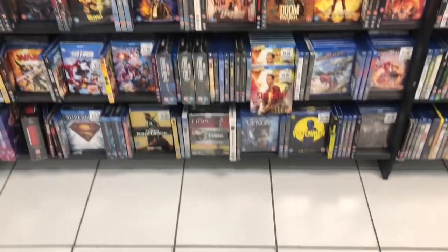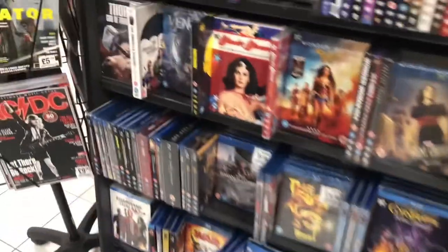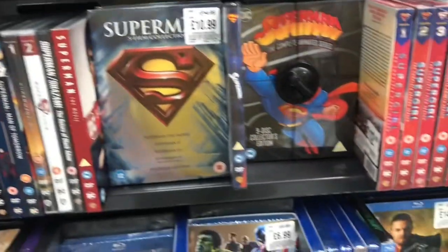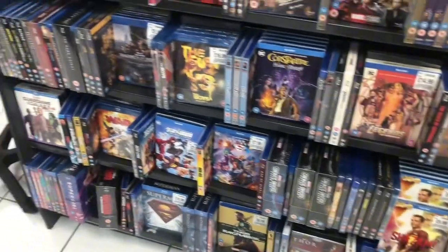Superhero section. And, you know, there's just filming it for the sake of filming it. Wonder Woman there. Flash, seasons 1-5. I know the final season is out soon. Superman animated box set, Supergirls. But yes.